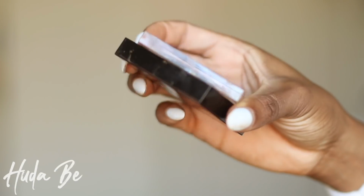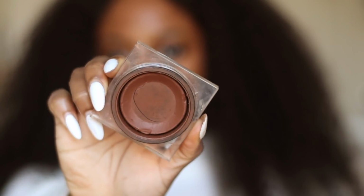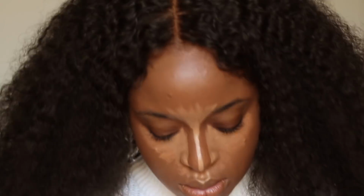I'm going to use the Huda Beauty Tantour in the shade medium. Oh goodness, you can tell that I use this a lot. If I was going to recommend any of my favorite products in 2019, this is definitely it. I cannot remember the last time that I hit pan on any makeup product except for this one. Okay, did my brush just fall off?